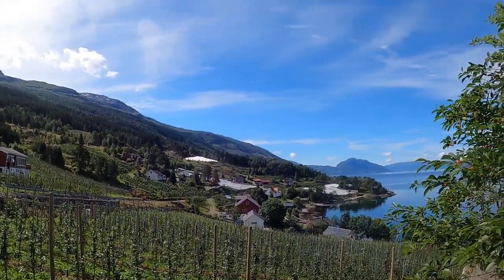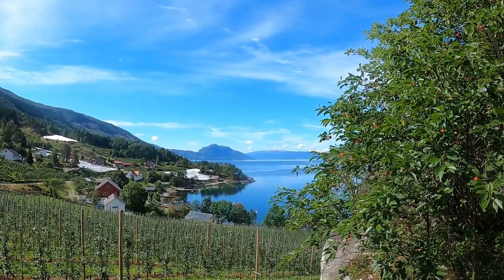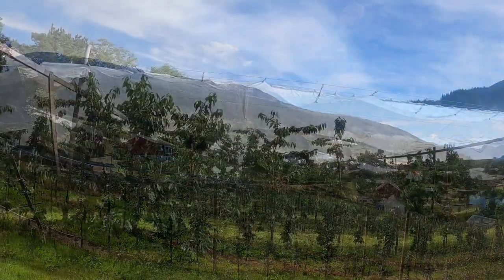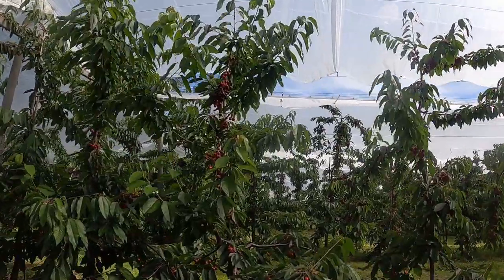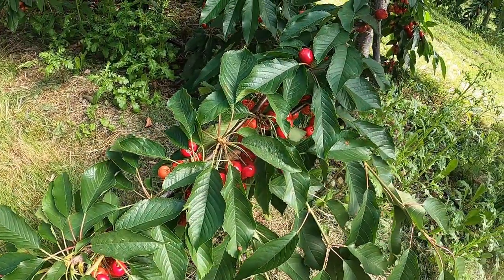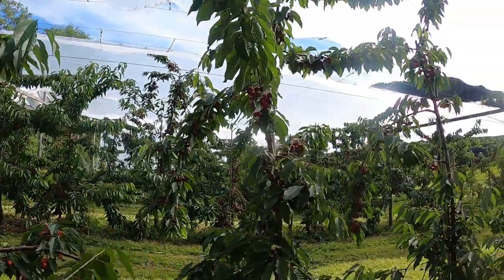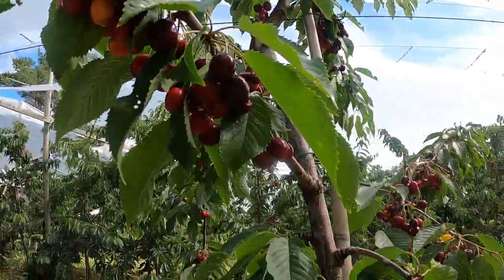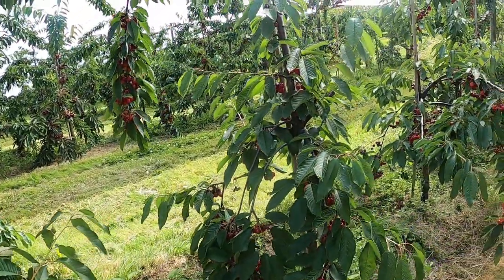There you can see again the Hardangerfjord. These are the Norwegian cherries. Look.